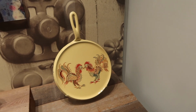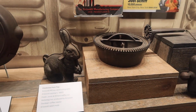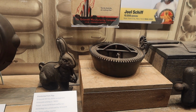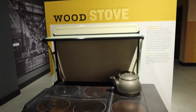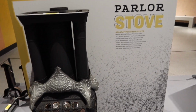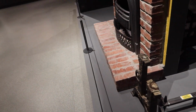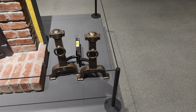That's pretty neat there with their roosters on it. Oh yeah, there's a rabbit, a little bunny rabbit. That's a toy skillet and griddle, waffle iron, Griswold rabbit mold. That's neat. And then here, an old wood stove, and a parlor stove. Dog irons, you put your firewood on them in the fireplace, and an insert.